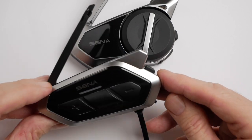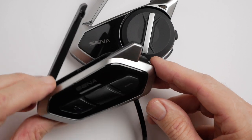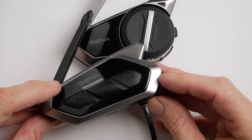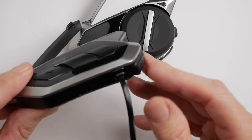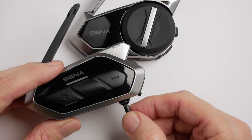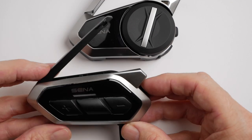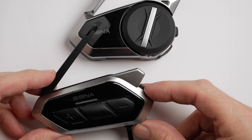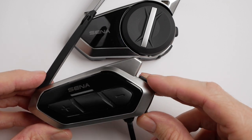Now, the other major difference that you'll notice in the 50R, in addition to being a little bit thinner, a little bit smaller form factor, is that it has the wires for the microphone and the speakers built into the unit. It's hardwired into the unit. Now, what that means is you can't really easily take this unit off of your helmet to recharge it.